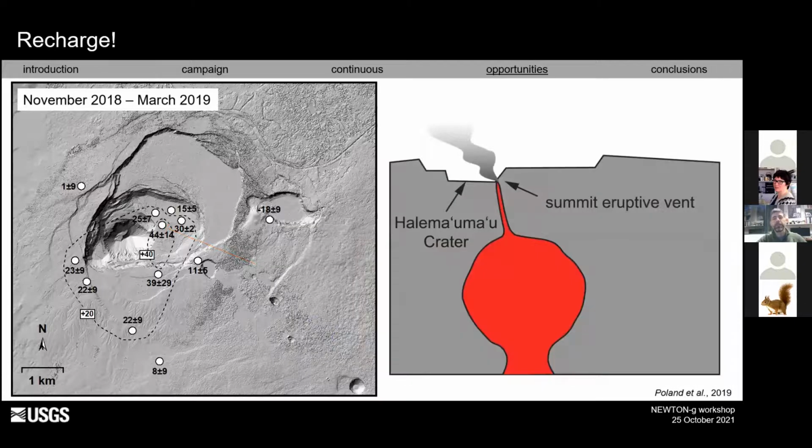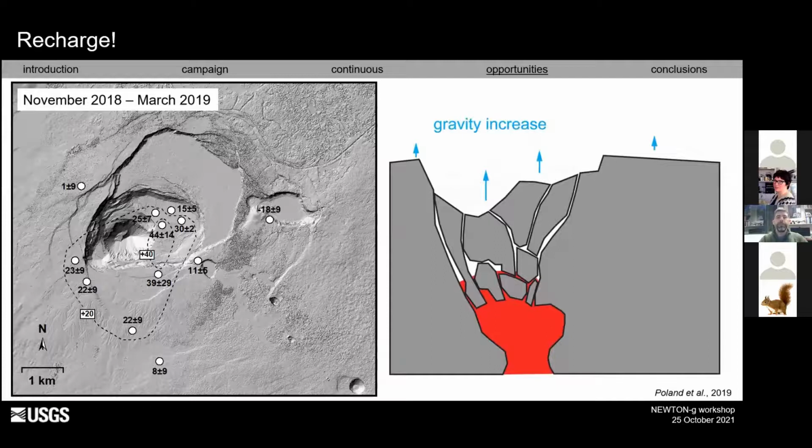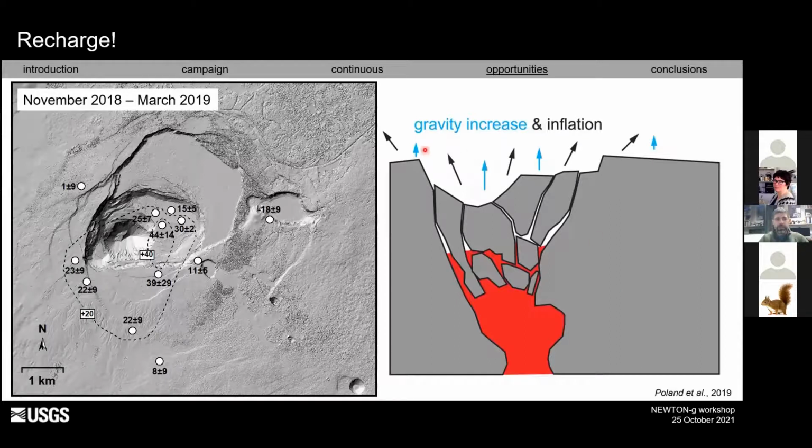The model we developed to explain this, here's what the summit system looked like prior to collapse. There's the caldera, there's the summit eruptive vent, and then the whole thing fell apart as magma drained out to feed the lower east rift zone eruption in 2018. Now, after that activity ended, there started to be recharge. But that recharge was just filling all the void space of this chaotic jumble of mess from when the caldera did collapse. So the first thing we saw was gravity increase as that void space started to fill. Eventually, the void space filled sufficiently that we also had inflation, uplift. And so the gravity was the first indicator that recharge was coming, and then we saw the inflation once the void space had been sufficiently filled.